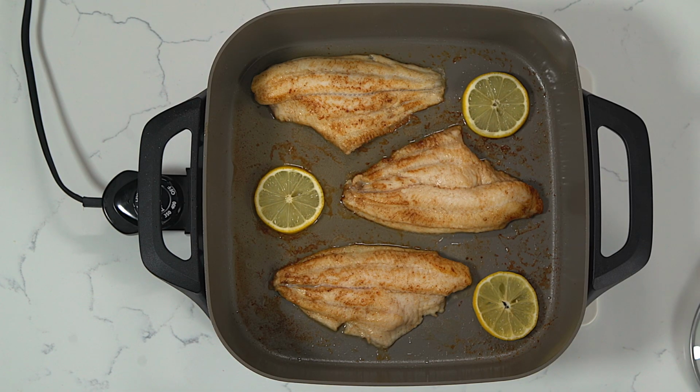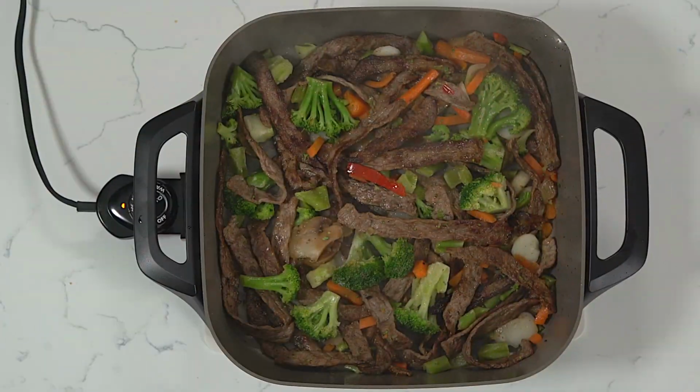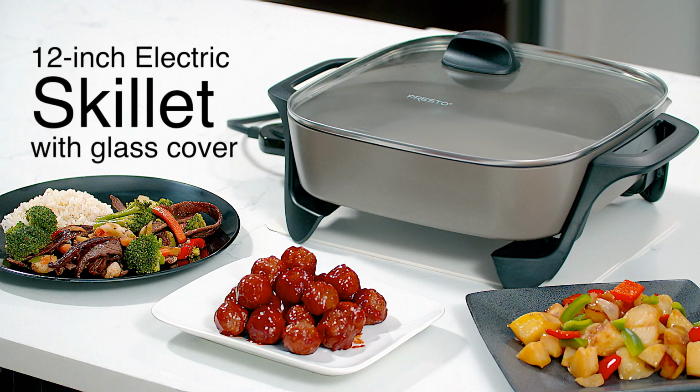Prepare wonderful fish, pork chops, chicken, roasts, and stir-fry. Even make deep pan pizza in your Presto skillet. The 12-inch electric skillet with glass cover from Presto.